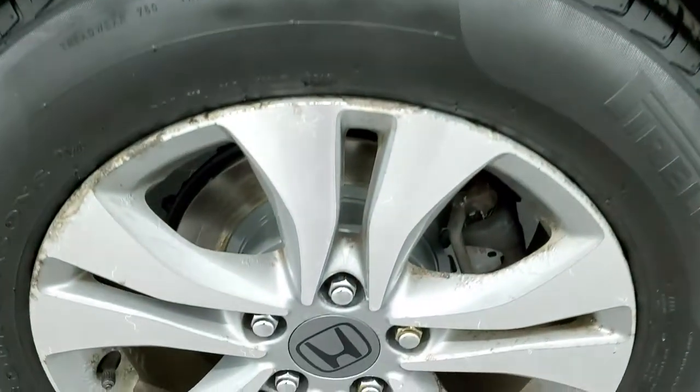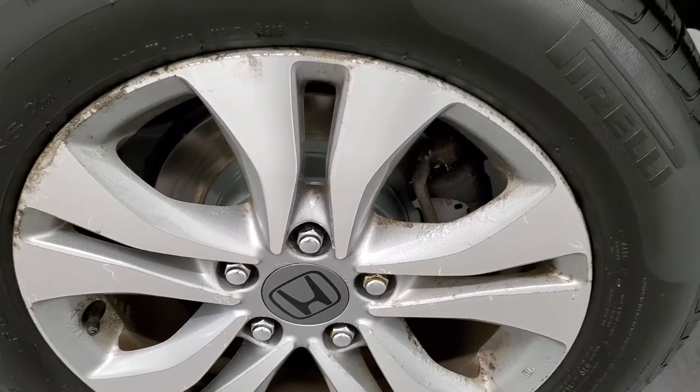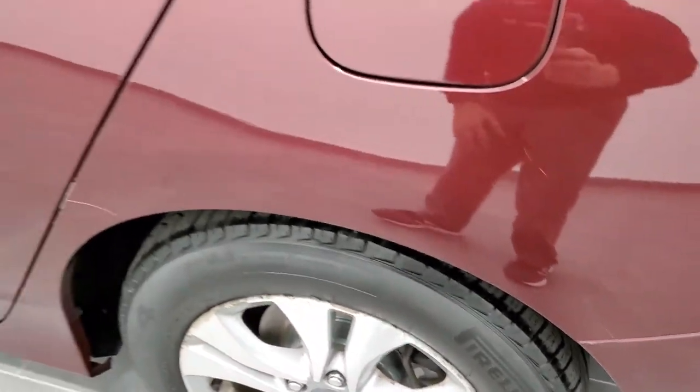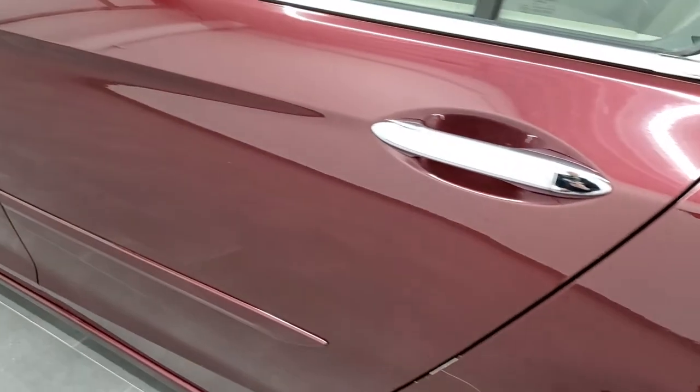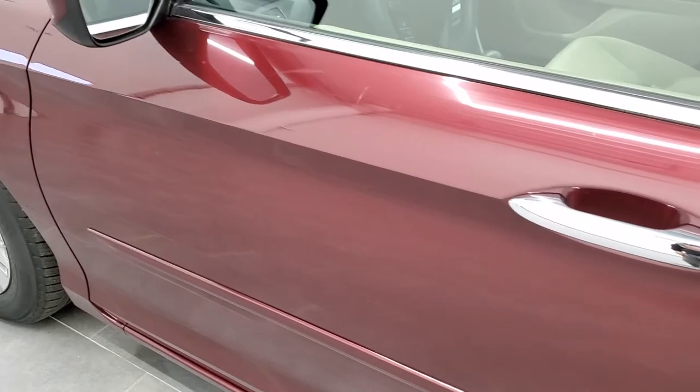And for full disclosure, this back rim, probably not the nicest one of them all, but it does have brand new brakes back there as well. Down the rest of the side of the vehicle, looks pretty good. No major dents or dings.